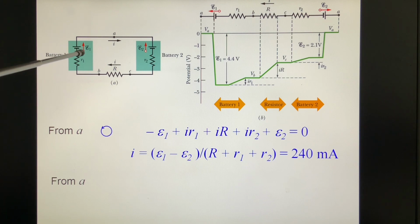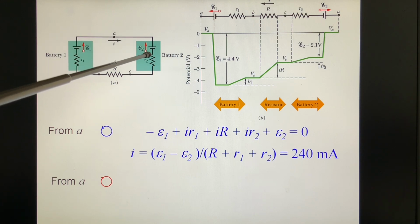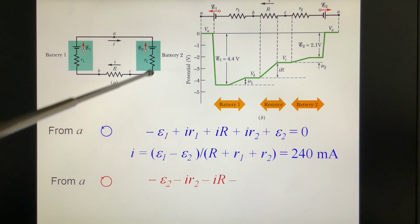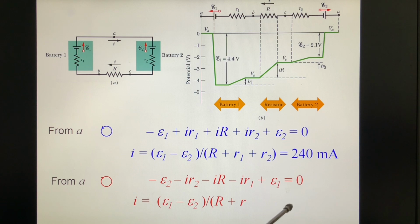Also, we can do it a different way. We go clockwise from 8. This is minus epsilon 2. Along this one, minus I R2, minus I big R, minus I R1, and you plus epsilon 1. So you go this way, you get I the same as the previous, because you assume the same direction of current.